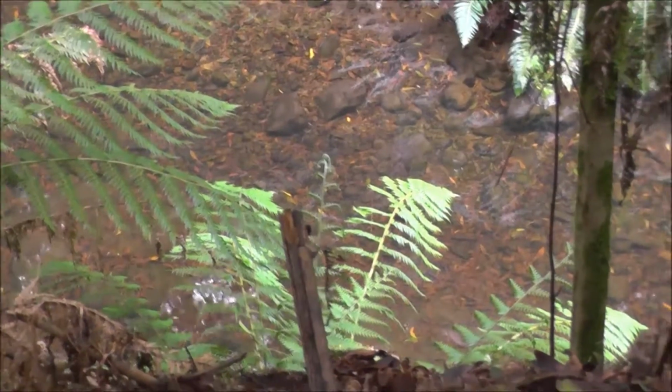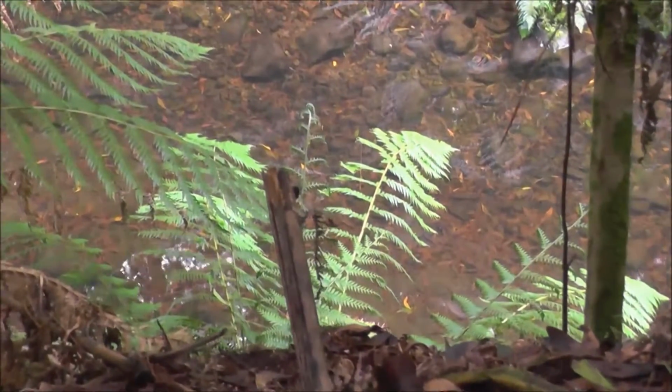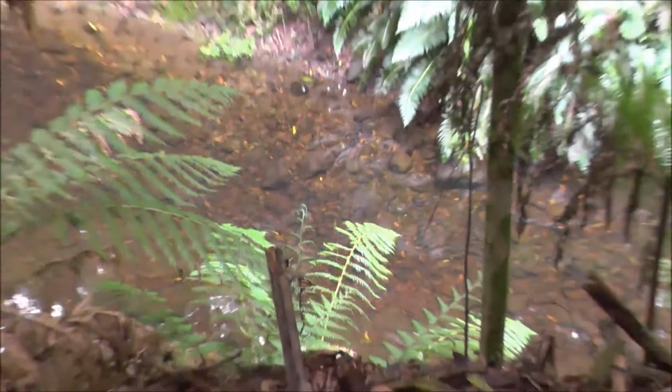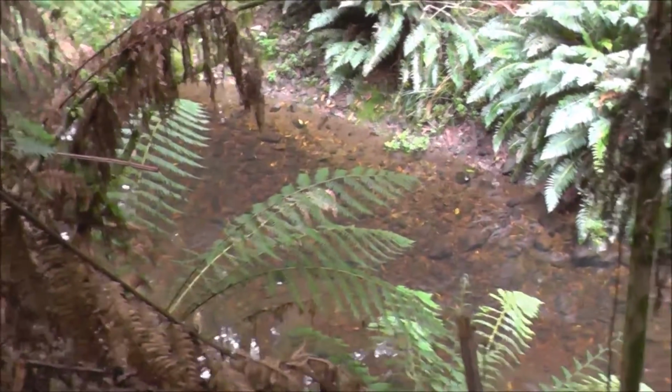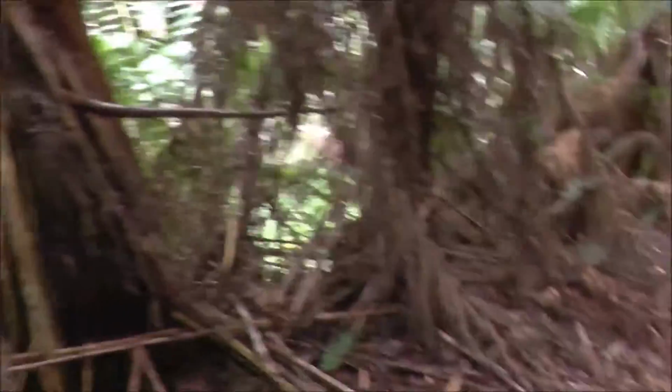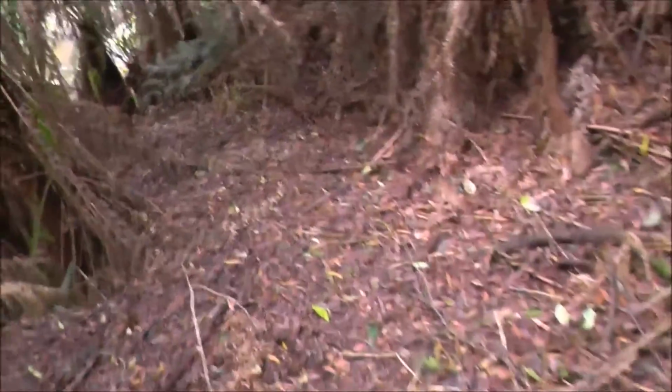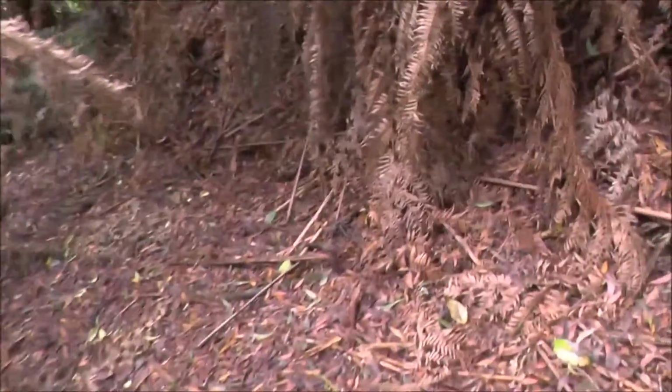So, look how clear that water is, dude. Yeah, nice creek. Running water, man, makes me want to go for a leak. Get down here a bit further. So this is where they would have got all their water for the steam engine and stuff, I'd say. Keep walking a little bit further down.